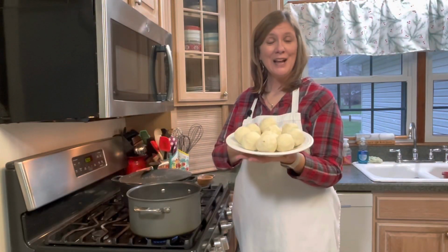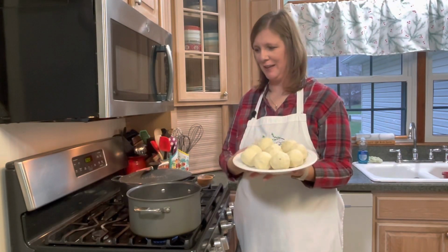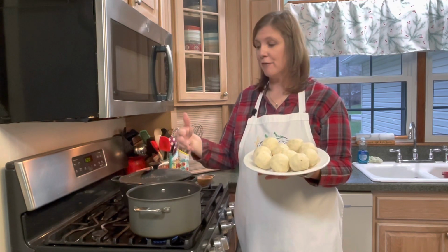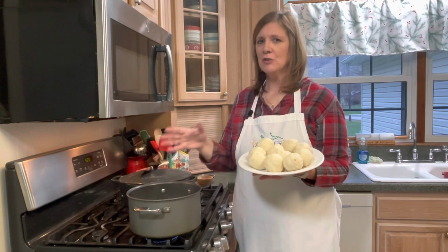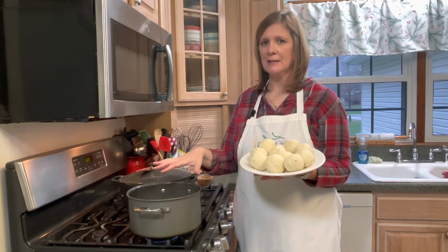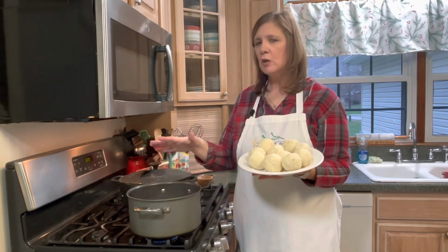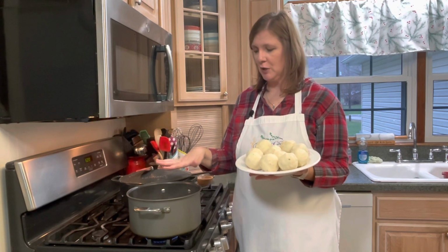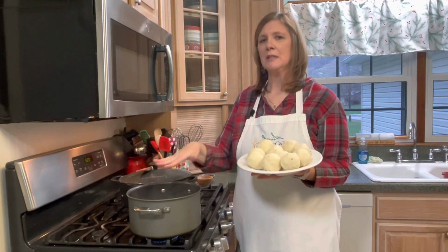All right, so I ended up with 10 potato dumplings. And what I have here is a large pot of water. And from what I have read, it says you don't want to put your potato dumplings in a hard boil. You want it to be at a low simmer. So that is what I'm going to do. But the first thing I'm going to do is salt my water generously.